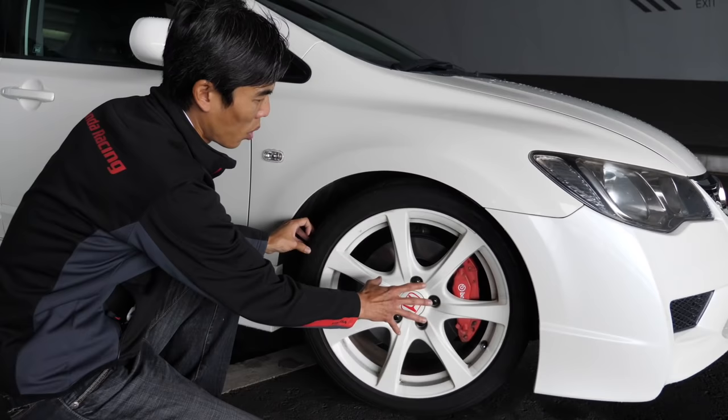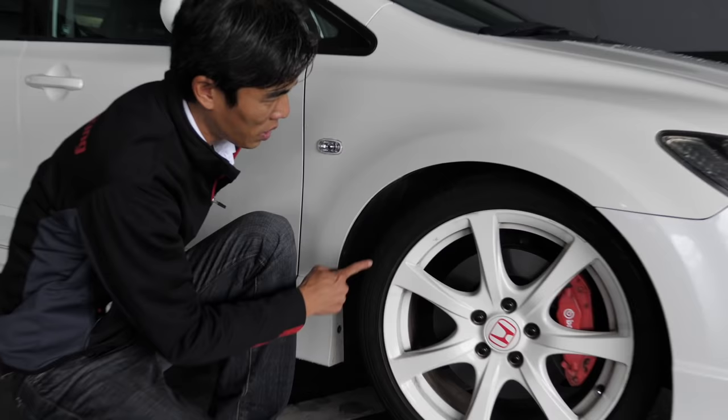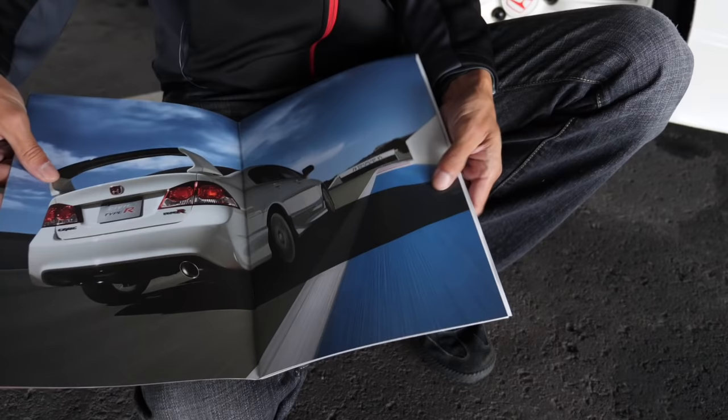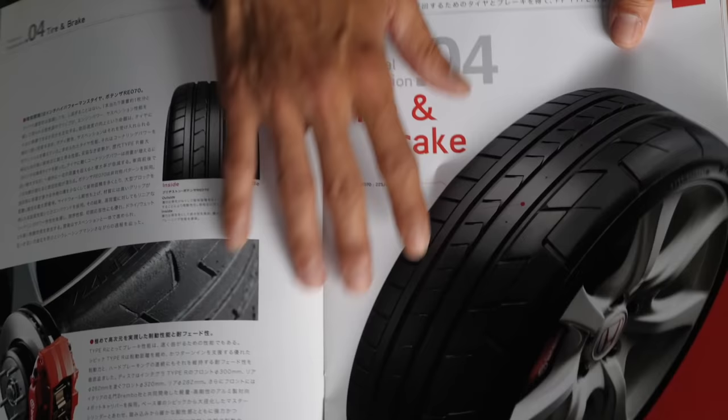But anyway, also upgraded were the Brembo brakes, which are slightly bigger than the DC5, which is the Type R before this. And it can only fit in these 18-inch wheels. When the owner bought this car, it's got Dunlop Star Spec one, which is a little bit old. But there's a secret recipe why this car handled really well from the factory. And I've got the catalog here, FD2 when it was new. So you can see there. This is the stock tire that was available when the car was new.